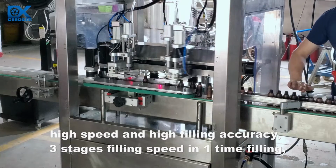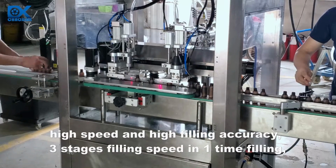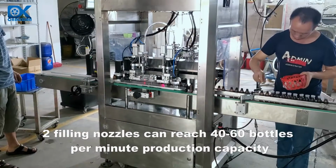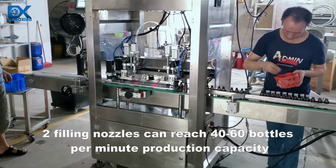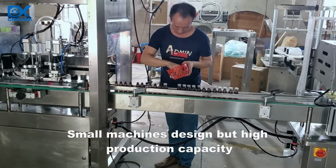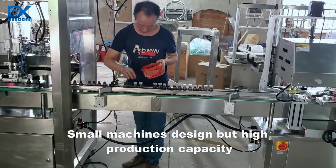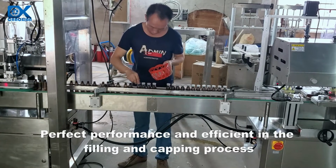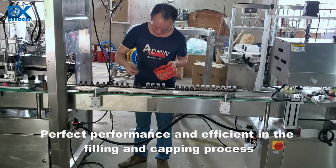High speed and high filling accuracy, 3 stages filling speed in 1 time filling, 2 filling nozzles can reach 40 to 60 bottles per minute production capacity. Small machines design but high production capacity. Perfect performance and efficient in the filling and capping process.